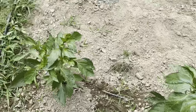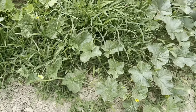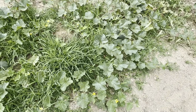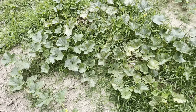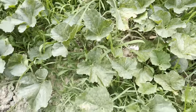So everything's had a dramatic jump the last few days, it seems like. Now there's a lot of weeds in between these cantaloupes with the way the vines are. Rather than just getting down there and pulling it out by hand, I really don't know what else to do about it. But they are growing, the vines are. You can see we got a lot of cantaloupes set on here.